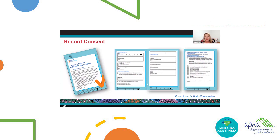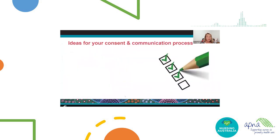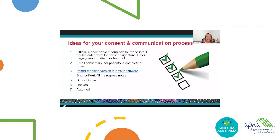One practice I was helping on Monday was printing this double-sided, and that was the one document they were keeping. The other was for the patient. So whatever all of this looks like for you, some more ideas, you could email the consent link, get patients to complete it at home. Another GP I was working with this week said it was a lot quicker if patients had read all that before they came in, the consenting process. I wish I could hear all your ideas. I imagine that you have a lot to share as well.